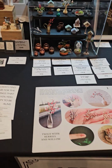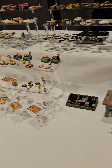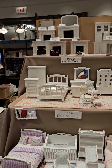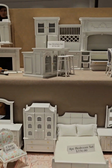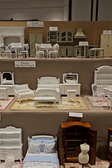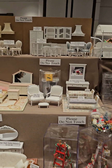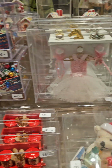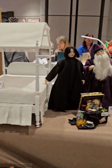There are the people who show us. So Susie Whimsy's dollhouse shop. This is all her dollhouse furniture sets that she has. Look how beautiful this is. That's her hook. And she has a Christmas set. Princess. That's kind of cute. And then her kitchen sets. And then she has her Harry Potter dolls.